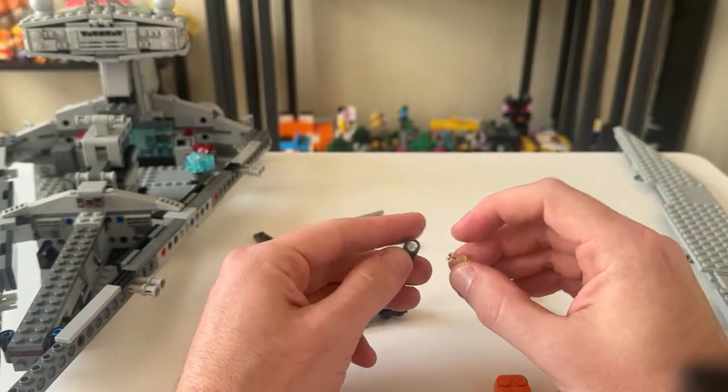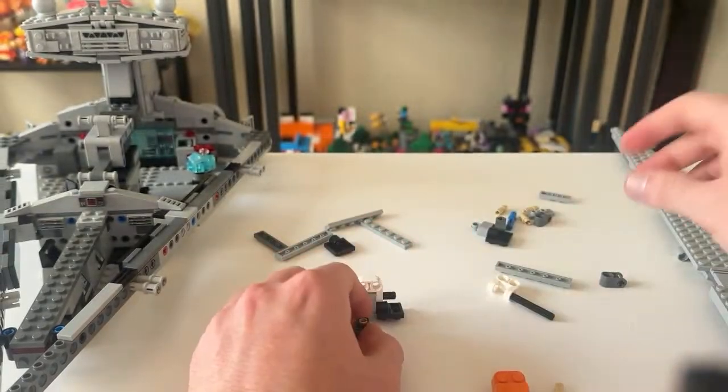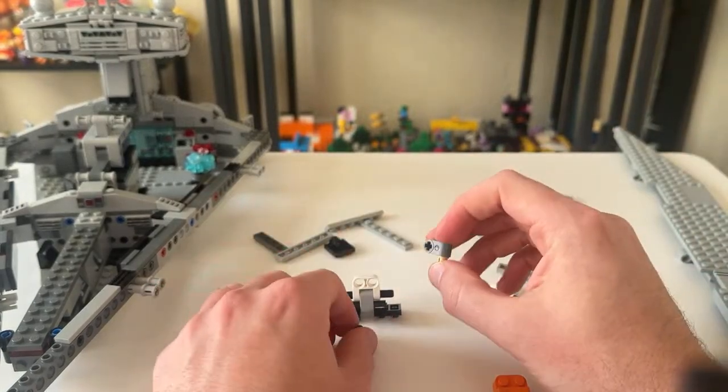So, Rose, what made you want to pick this set up? You know, is Star Wars your favorite Lego theme, or did you really like the minifigures included? Just curious, you know, out of all the new sets that came out, what drew you to this one?